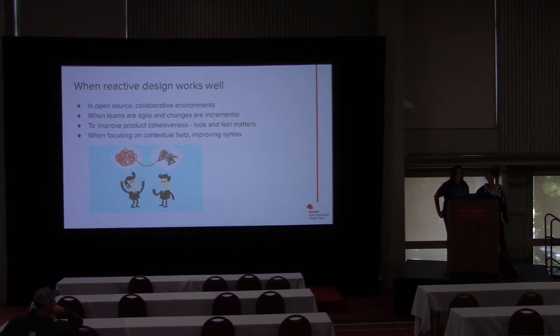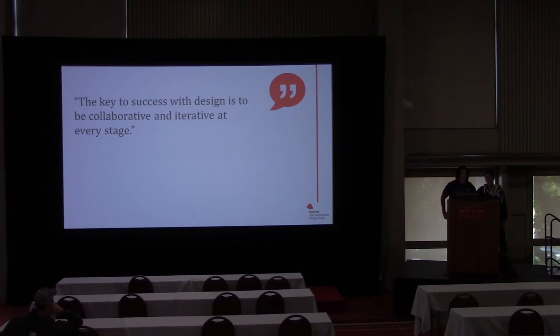Yeah, when you can make more immediate changes, it's definitely easier. Yeah, for sure. So in summary, we mentioned this a number of times, the collaboration, but the key to success with design is to be collaborative and iterative at every stage. So there's really a place for both proactive and reactive design in every case, I think. So you can use both depending on your lead time and what scenario you have. But in today's landscape, you need both.